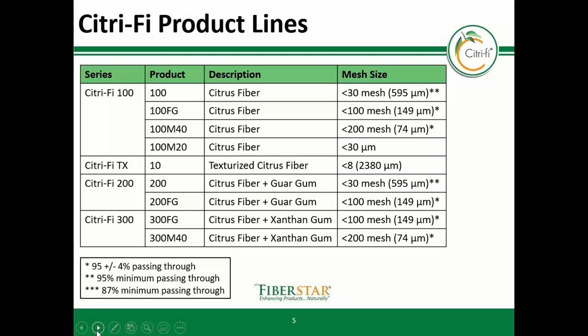We have 4 different product lines in the current Citri-Fi portfolio. The 100 line is only citrus fiber and is offered in several particle sizes. The Citri-Fi TX10 is a texturizing citrus fiber. The 200 line contains guar gum and the 300 line contains xanthan gum for applications that require additional viscosity. So depending on the product's functionality and label requirements, all of the products can be used in plant-based formulations.